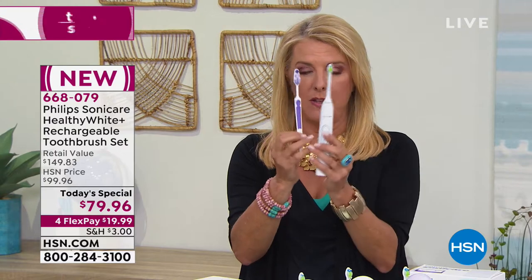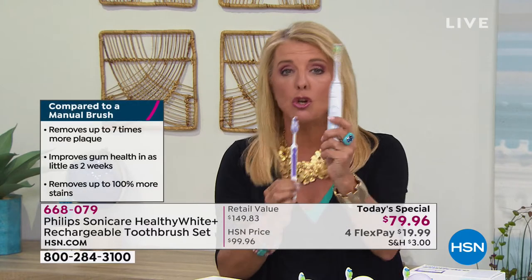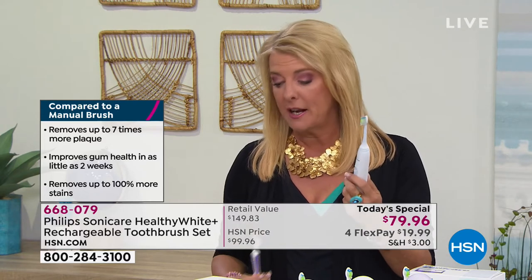Okay, manual to this. Let's do this comparison. This is the other one that kind of blew me away. 2 minutes of this equals 1 month of you brushing with this. 2 minutes equals 1 month. So no wonder doctors and dentists are recommending you move to the Philips Sonicare. It just is substantially different.